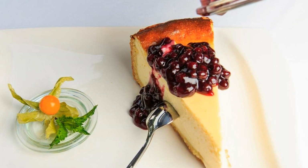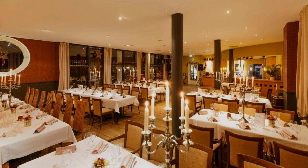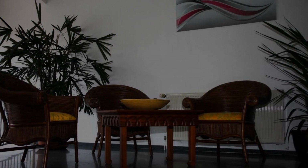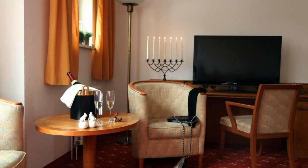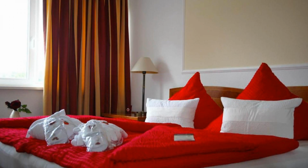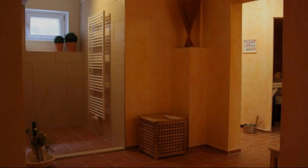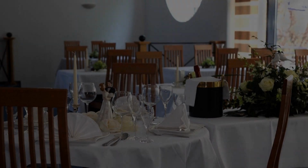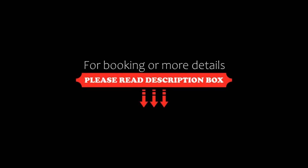Review rating is 8.1, which is very good. The check-in time of this hotel is 3 p.m. and the check-out time is 11 a.m. Pets are allowed in this hotel. The hotel accepts major credit cards and reserves the right to temporarily hold an amount prior to arrival. Guests are required to show a photo ID and credit card at check-in.